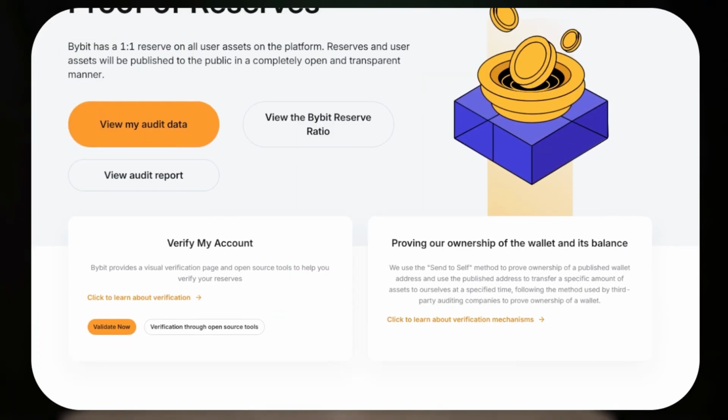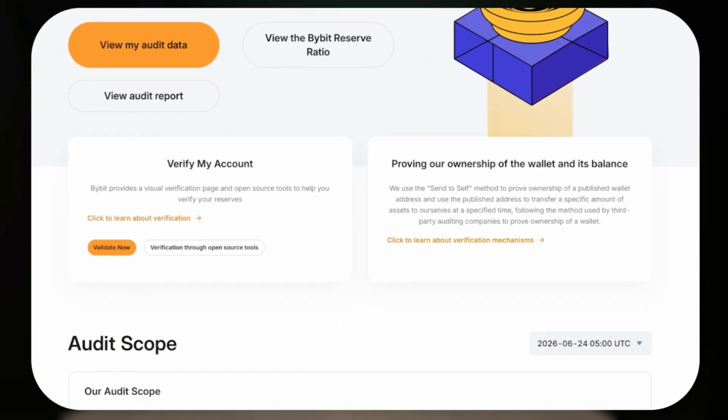Bank-level security. 99% of assets are stored in cold wallets. The exchange regularly publishes proof of reserves, evidence that your money is really there. All-in-one ecosystem. No need for 10 different apps. Trading, passive income, Web3 wallet, copy trading, it's all here. And now, to the point. Let me show you how to become part of these 20 million users.